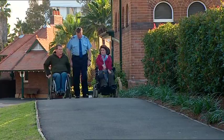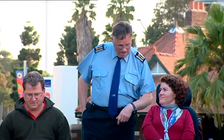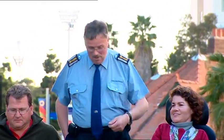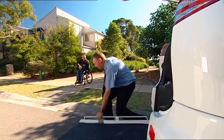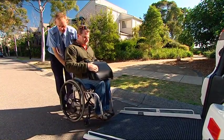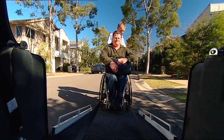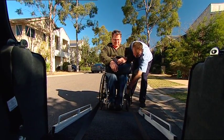Helping meet the special needs of wheelchair users by driving a wheelchair-accessible taxi can be both rewarding and very satisfying. However, carrying a wheelchair passenger in comfort and safety requires a thorough understanding of the correct use of wheelchair-accessible taxis and their equipment.